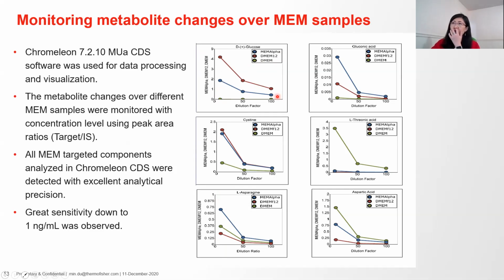The Chromeleon software was used for both the data processing and the visualization here. The metabolite changes over the different samples can be easily monitored and visualized. On the y-axis, we are using the relative quantification of the peak area of a target versus the internal standard peak area. And the sensitivity, as I showed before, can go down to 1 nanogram per ml, as observed for this particular experiment.